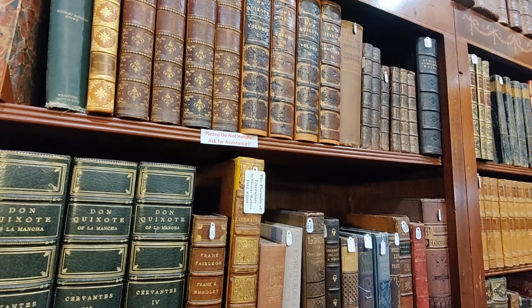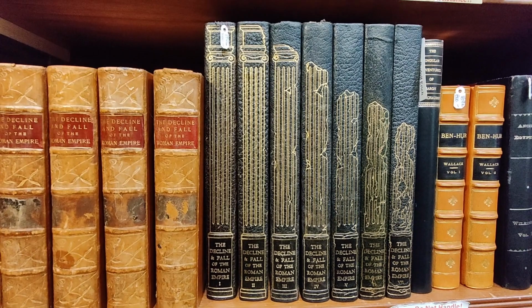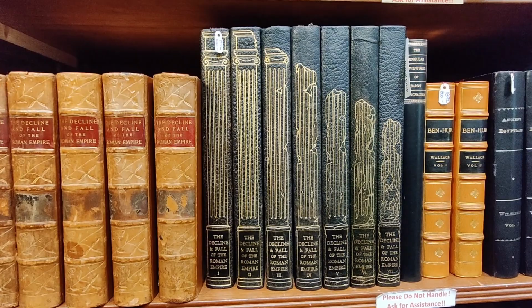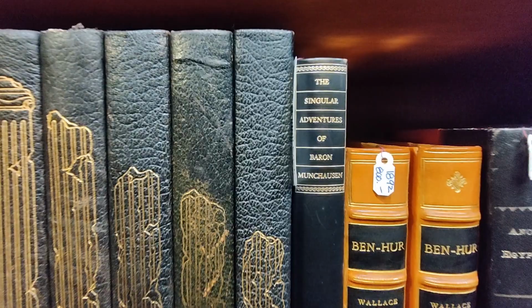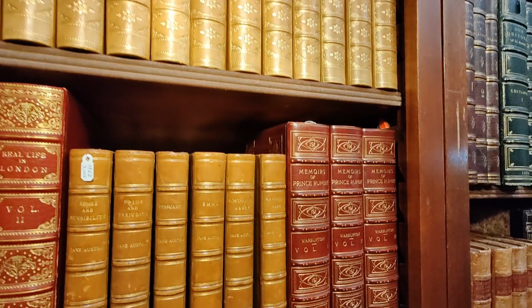That's what I'm saying inside as I'm walking through this bookshop all the time. Wow, over and over. Decline and Fall of the Roman Empire. A great set there. I've seen that before. The Singular Adventures of Baron Munchausen. There you go. Very cool. You were showing me that Prince Rupert. That was a really cool set. Prescott's works, and there we go. That's what I had seen before.